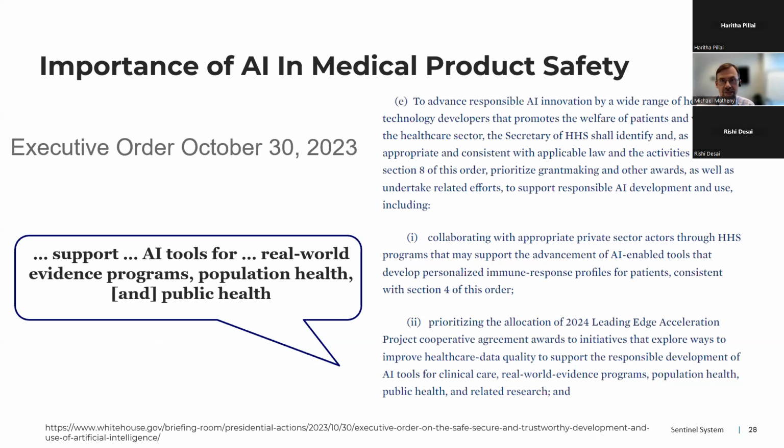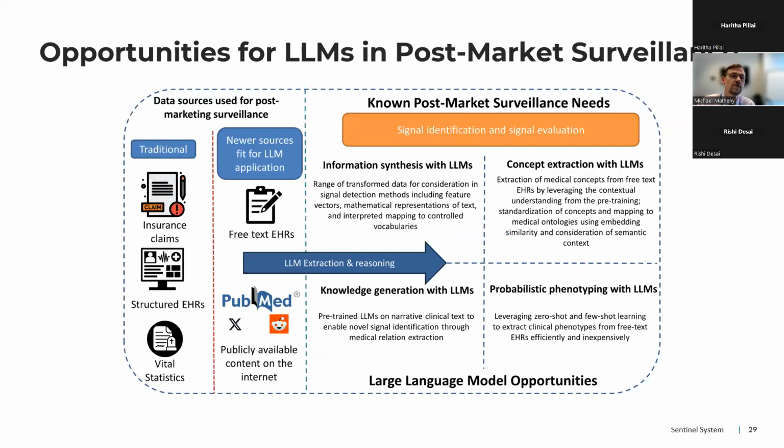I think the presidential executive order of October 23 goes into a number of different facets around the safe and effective and equitable use of AI. But one of the things that it also called out was really the challenge to bring AI in to effectively support real-world evidence, population health, and public health, of which Sentinel is one of the core parts of that.